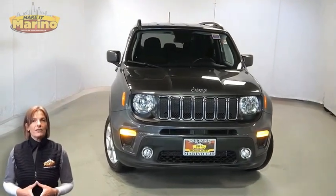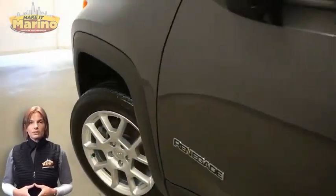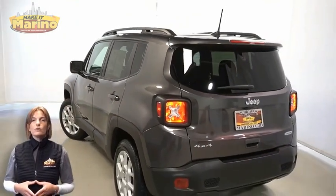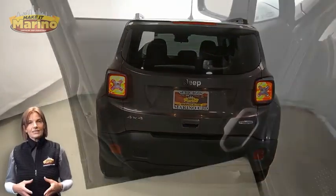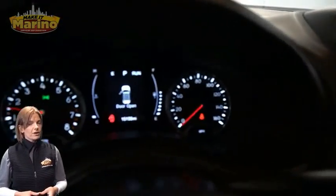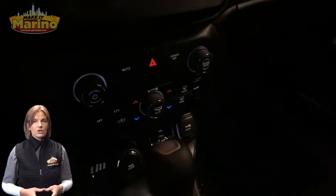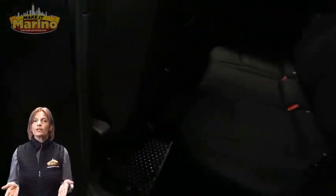With halogen quad headlamps, front fog lamps, 17-inch aluminum wheels, power heated mirrors, black side roof rails, rear window wiper and washer, heated front seats, heated steering wheel, 15,000 miles on the odometer, 7-inch touchscreen, rear backup camera, dual zone temperature control, SELEC-TERRAIN system, split folding rear seats, 2.4-liter 4-cylinder engine, and so much more.